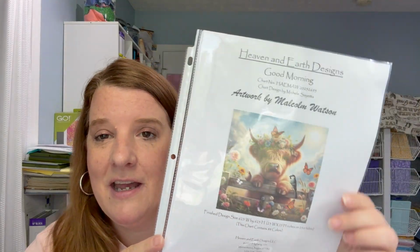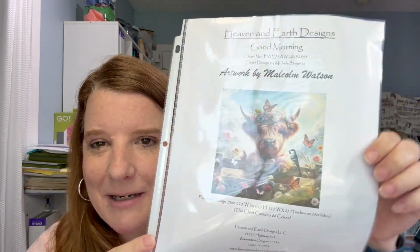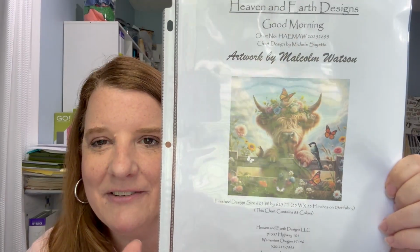Then my next new start is called Good Morning. It's designed by Malcolm Watson, and it's charted by Heaven and Earth Design. This is what it'll look like when I'm finished. I'm a very big cow fan, and I love these Highland cows. I really couldn't pass this up, but I'm just in that silly sun right now.